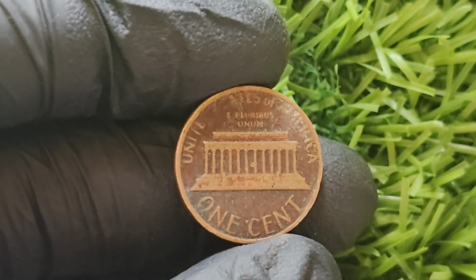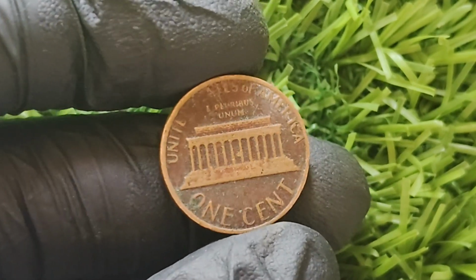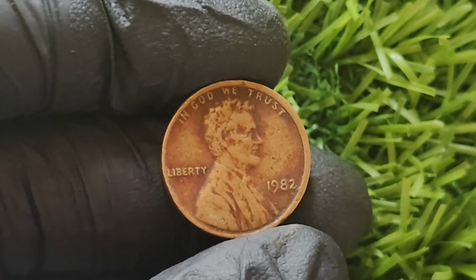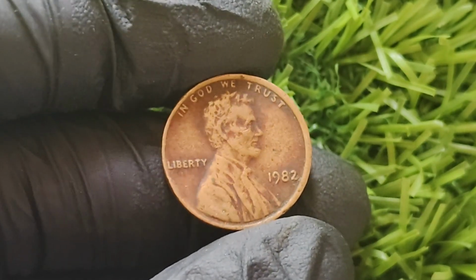And finally, the mint mark. Or rather, the lack of it. If your 1982 penny has no tiny D or S below the year, it was struck at the Philadelphia Mint. Most of those were zinc. But if yours is copper, small date, and no mint mark, congratulations.